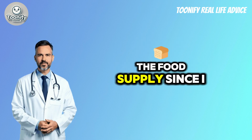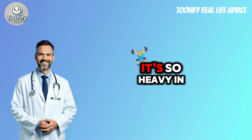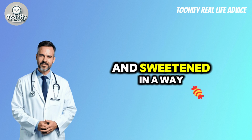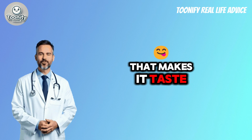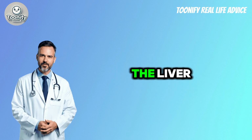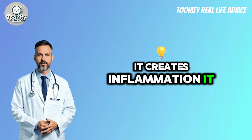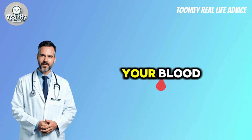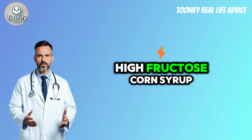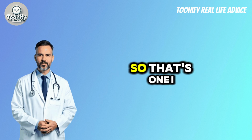And it's been in the food supply since I think 1977, when farmers were subsidized because of the corn. But the problem is it's so heavy in ultra-processed foods, aka junk foods, flavored and sweetened in a way that makes it taste somewhat good, but highly addictive. And high fructose corn syrup has some very unique properties in that the majority of it is processed by the liver. Not all, but the majority. So the liver takes the beating. It creates inflammation. It leads to insulin resistance. It leads to problems with your blood fats and cholesterol. It leads to problems with a fatty liver. It stimulates more hunger. High fructose corn syrup is very, very different than the fructose from fruit, and it's just ultra refined. So that's one I would definitely stay away from.